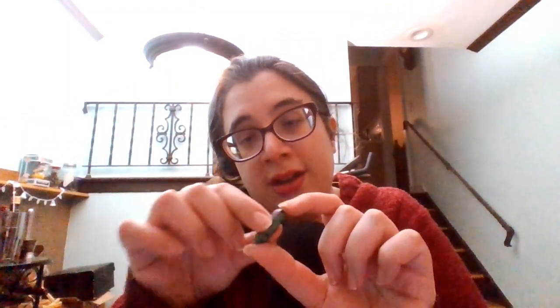So what's also really good about double terminated is that they are meant to balance, so they pull energy in two directions, however you choose to hold it, sideways or up and down. And it will absorb a massive amount of negative energy and bring you back into balance, which is part of what you want. You want to be in a state of balance, grounding, calm.